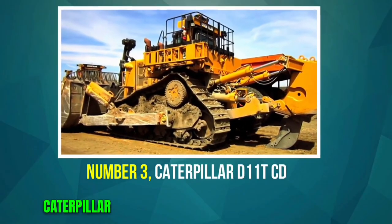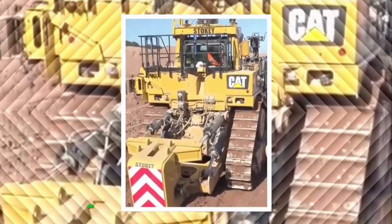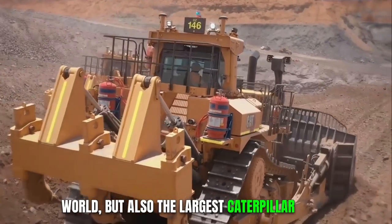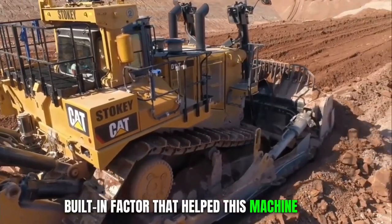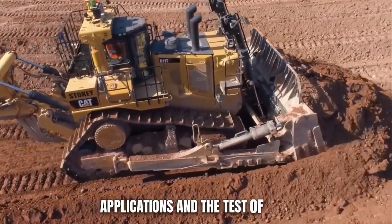Number 3. Caterpillar D11 TCD. Number 3 on our ranking is not just one of the biggest bulldozers in the world, but also the largest Caterpillar dozer ever built. What makes it so great is the durability built-in factor that helped this machine pass both the test of the most demanding applications and the test of time.